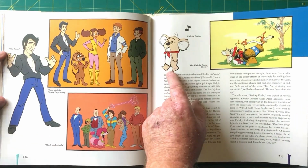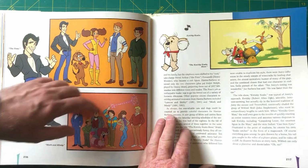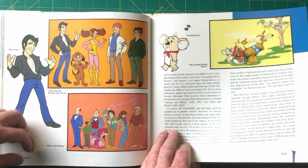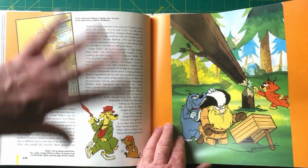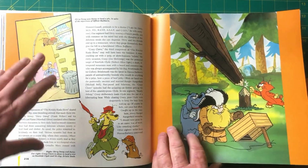So Quickie Koala did that again with Mork and Mindy. I never heard of him. Well, that's actually quite a good character design, but I don't remember the show. So a lot of these are lost now, when they were destroyed. Are they doing stuff in Sydney? Yeah, well, they did it in Mexico, everywhere.